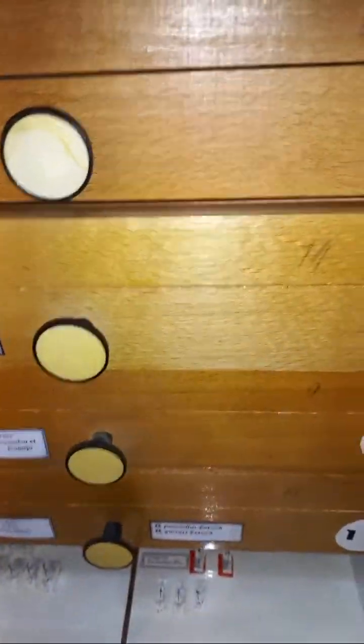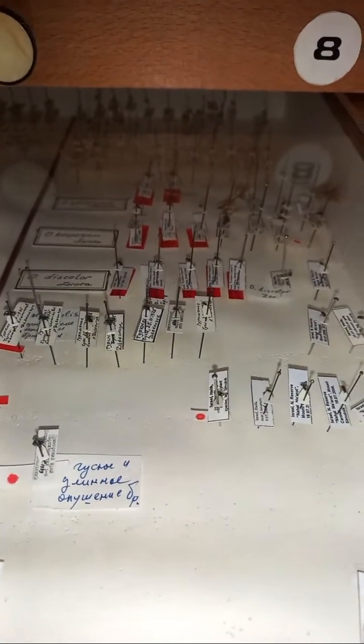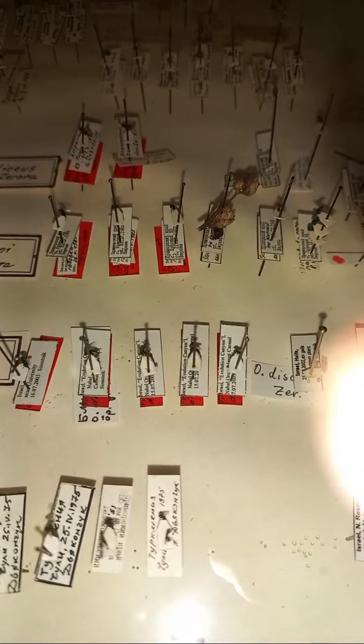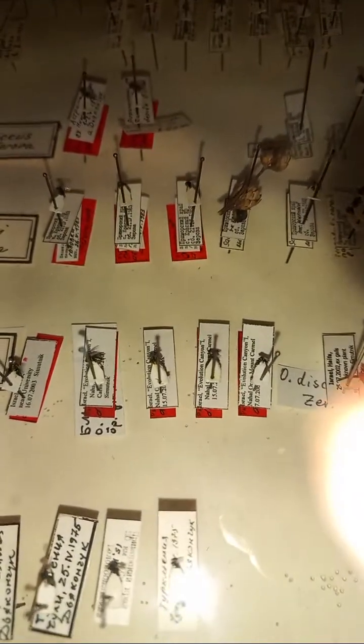Okay, here Ormyrus, from the family Ormyridae. Small type material, only a few individuals. Ormyrus discolor, 5 type specimens. Padiceus, 2 specimens, holotype and paratype, and Ormyrus kaspariani, 3 individuals. Ormyrus discolor, 5 individuals.